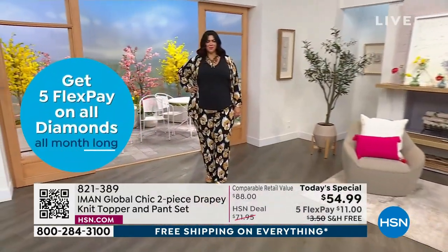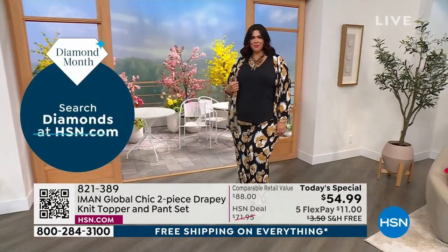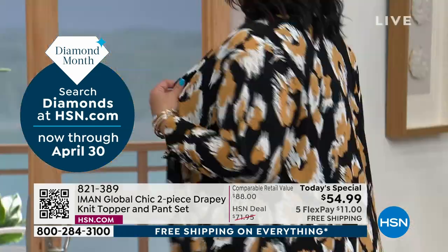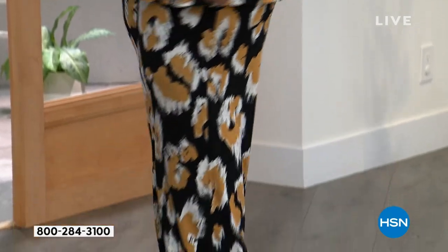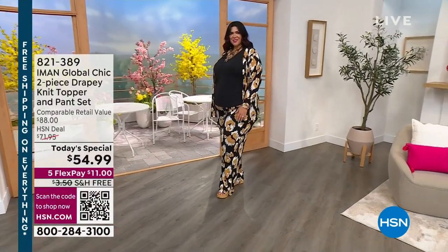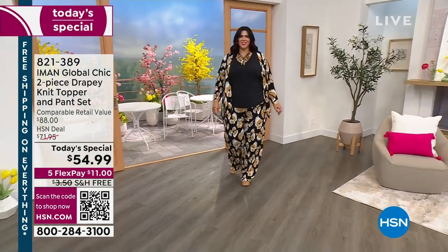That's usually how we price the palazzo pant for Iman. Instead of just trying to nickel and dime you, we basically threw in the topper for nothing, because you're getting the whole set for $54.99. So for $12 more than the price of a famous palazzo pant by Iman, and you made it a customer pick. It's her number one. You are getting the topper.